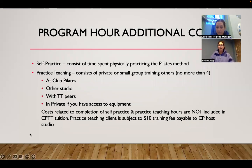The practice teaching consists of a private or small group training, no more than 4 people, that we want you to teach at first. You could do it at a Club Pilates, or at other studios with your TT peers, and in private if you have access to the equipment. A lot of the studio owners are really helpful with giving us time. It's generally after class hours or in between, when the private room is not being used. But the studio owners are super great about this.